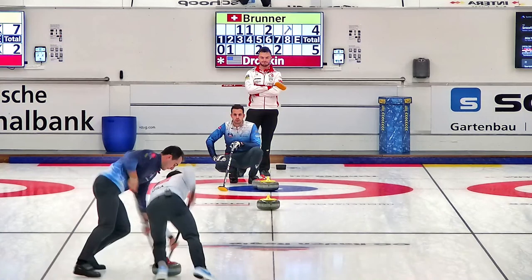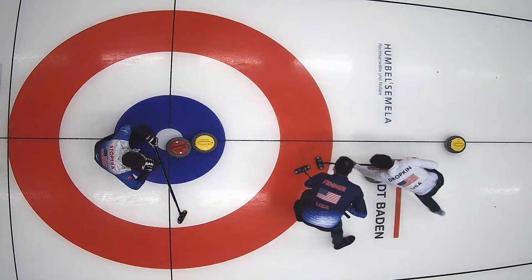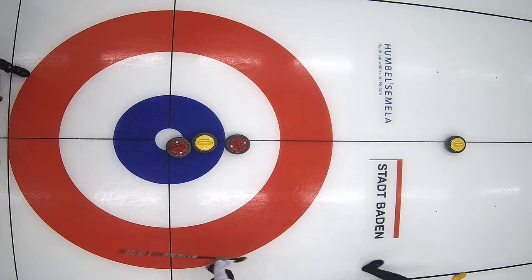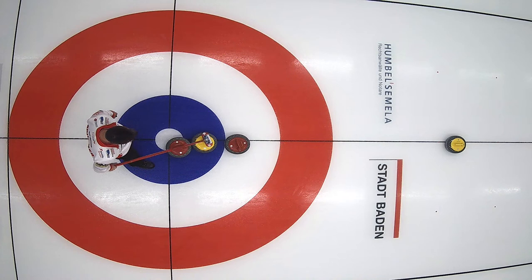Take a look. And at some point, I'm sure the American team will hardcore ask the question, how can we open up things? How can we make sure one side of the sheet is open, one side of the forefoot is open to play on? If we have a draw to the forefoot with our last stone, how can we make it? Then, yeah. Although, what's your alternative?